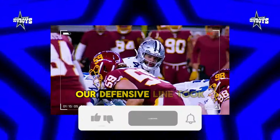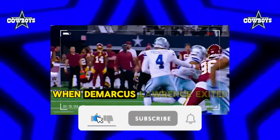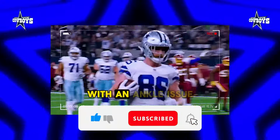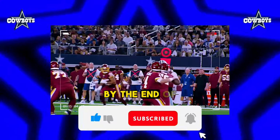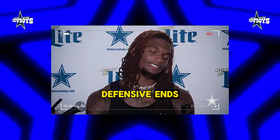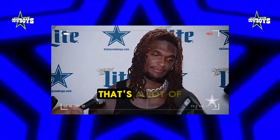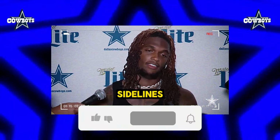Things didn't get any better when Trayvon Diggs left the game in the second half with dehydration issues, and then our defensive line took a hit when DeMarcus Lawrence exited with a foot injury, and later, Micah Parsons with an ankle issue. By the end of the night, the Cowboys were finishing the game without their top 3 defensive ends, as Sam Williams was already on IR with a torn ACL. If you're keeping count, that's a lot of key players on the sidelines.